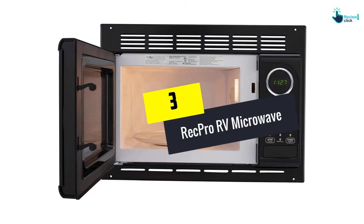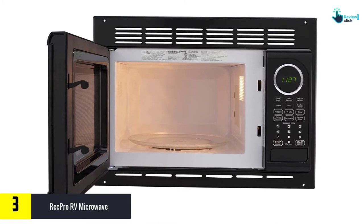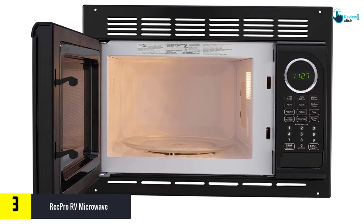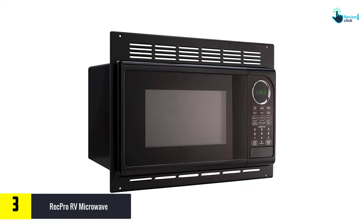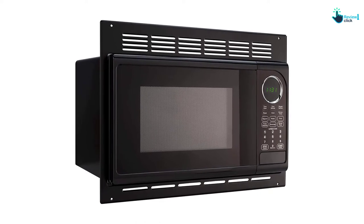At number 3, we have the RecPro RV Microwave. The RecPro is one of the few small countertop microwaves available with the option of being a built-in model. Thanks to the sleek matching trim kit, your oven will fit well into its space and perfectly blend in with the interior of your kitchen. As a nice bonus, you don't have to buy this add-on separately. It's shipped with the unit without any extra cost.